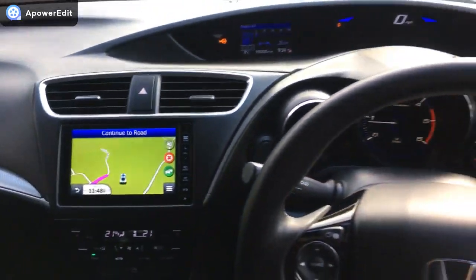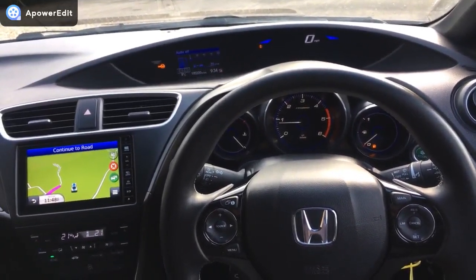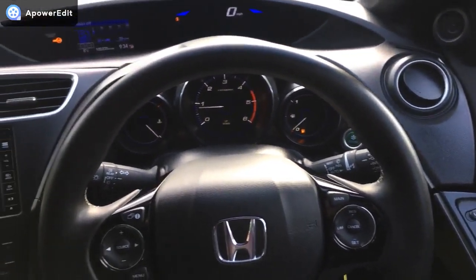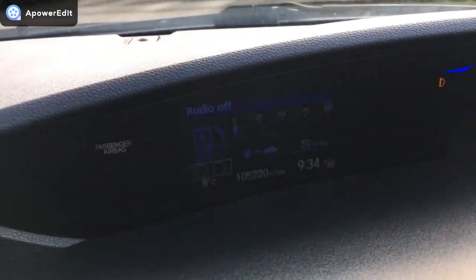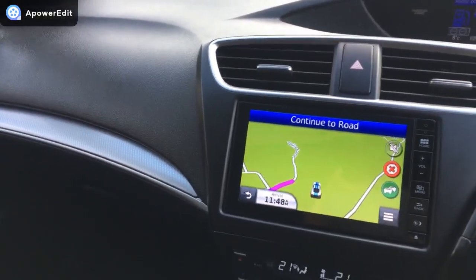We come back here and pan back. That is the dashboard view you get as a driver, and I have to say I think that is still the very best dashboard in its class. No warning lights on the dashboard at all, aside from a low fuel light, and 105,220 miles currently showing. So I will pan in and show you now. Hopefully you can see that just on there, but it really is exceptionally clean in here.